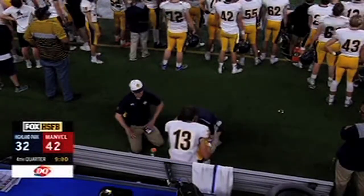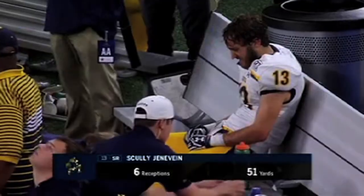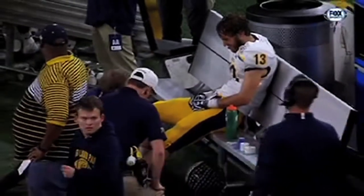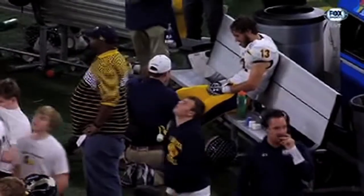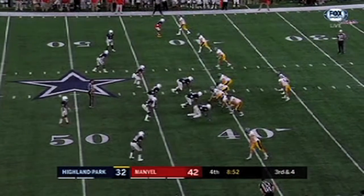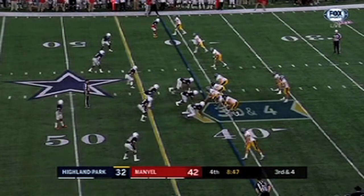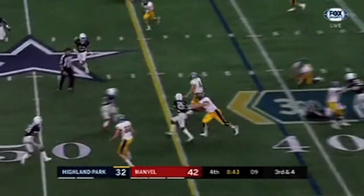Over on the sideline, Scully Genovine receiving some treatment there. Looks like they're looking at the left ankle after he made the grab and was taken down to the turf. It's third down and four for Highland Park. The ball at the Scott's 41-yard line. Alexander, the running back. John Stephen Jones will keep it himself.